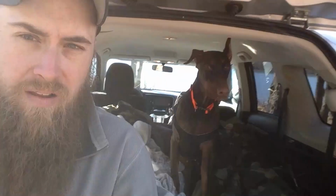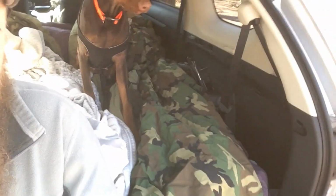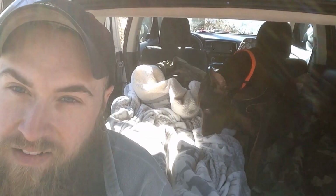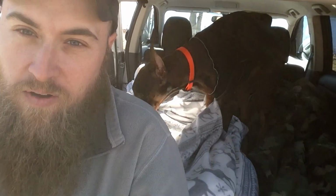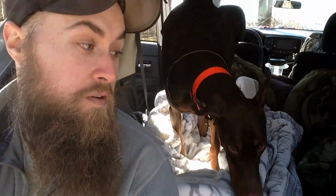But so we got the vehicle packed up. As you can see, that's how you do it in the backcountry. Easiest way to do that, just fold the seats down, lay down. We're gonna read some books for a little bit and eat some summer sausage. That puppy's already ready for Nine Nights. Look at her. You ready for Nine Nights, puppies? Huh?